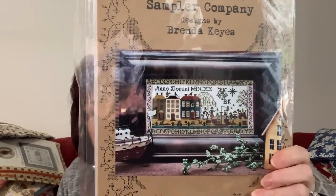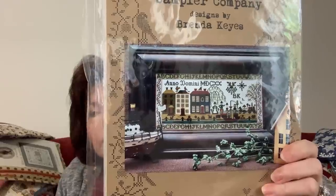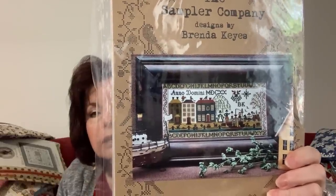So the other one that I was working on before I picked up this one last night, for the last, I don't know, maybe three or four nights, was this one. This was a Brenda Key sampler from the Sampler Company. And this one is called, let me take my note off here, it says Plymouth Sampler. It looks like this.